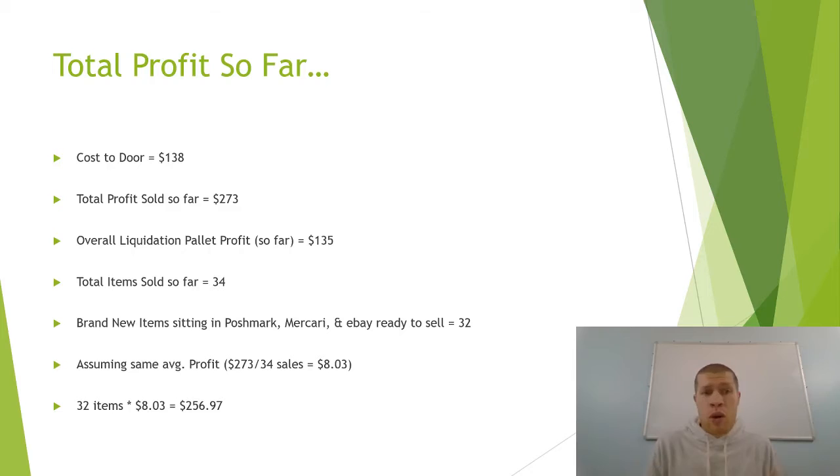And I still have 34 or 32 items right here listed on Poshmark, Mercari, and eBay ready to sell. So I've made $135. And I still have 32 items waiting to be sold that are going to make me more money. That's why I recommend this is more of a long-term thing to park your money. And while you're ranking your accounts, you can be flipping products and making more money and have your money make money for you.